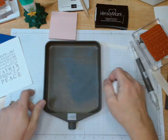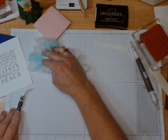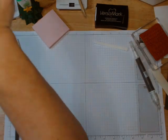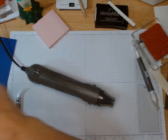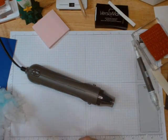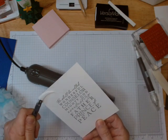I will replace it later, but I'm not going to do that while you're waiting on me. And I do have a little bit of powder here, so let me grab this little Swiffer duster thing. And then here's my heat tool. So we're just going to turn that on. Okay. And I'm going to see more powder here. We're going to turn on the heat tool, let it warm up for a little bit, because you don't want to use it cold, because it can warp your paper.